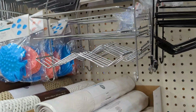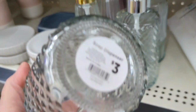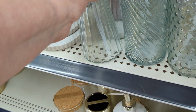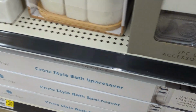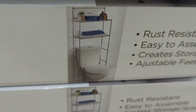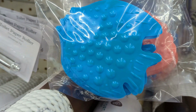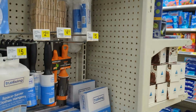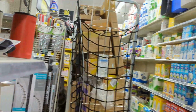Okay, tub mats. Tub mats are 8. Those are pretty. These are ones like the Dollar Tree has. These are 3. This is kind of... Oh, free, yay! $30 for a cross style bath space saver. That looks like that. Tub treads for a $2 toilet paper roller. Let's see. Okay, moving on.